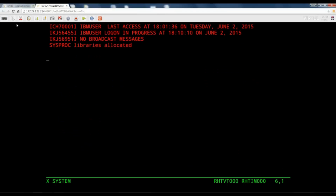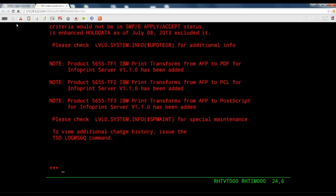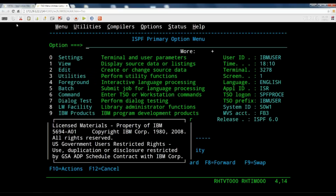We have now signed into TSO, and I'm paging through all the messages that my mainframe puts out at the start of a session. And eventually, we will reach the primary ISPF menu. I now will enter a 2 to go to TSO editing and press enter.